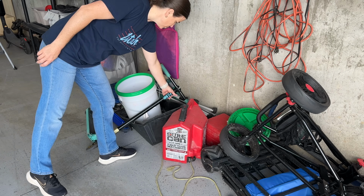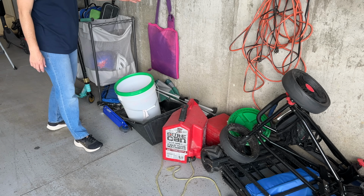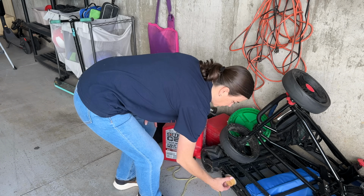Okay, this scooter gets used a lot. This is my son's scooter he uses right now. I had them hanging on the wall back there. It didn't really work. They were falling off anyway. I didn't have it on good enough.